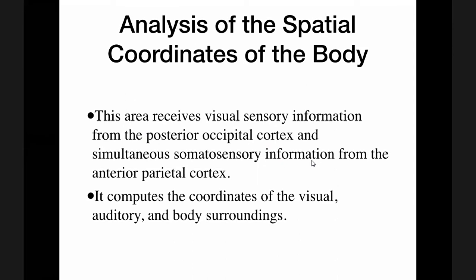Okay, spatial coordinates of the body. So if you try to fit yourself in a half-closed, parang half-open door, kaya mong magkasya, no? You can easily fit, you can adjust your body to fit in that half-open door. Or if it's a crowded place, hindi ka naman babangga to the other, parang other people. Diba hindi ka bumabangga? Kasi na-adjust mo yung katawan. You have an idea of your surrounding. You have an idea of the position of your extremities in relation to your surrounding. And that's because of this analysis of the spatial coordinates of the body.